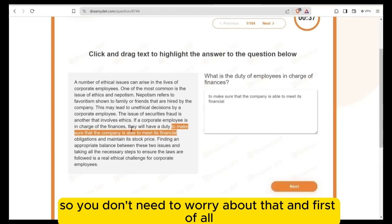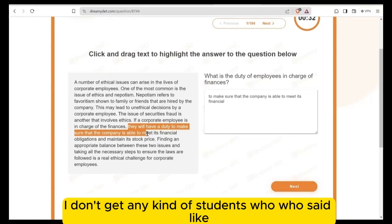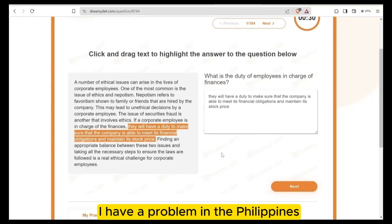And first of all, I haven't had any students say they have a problem with fill in the blanks.